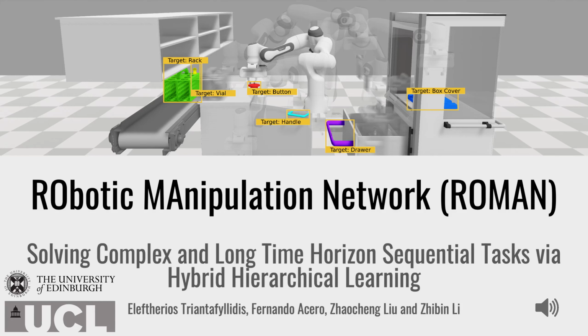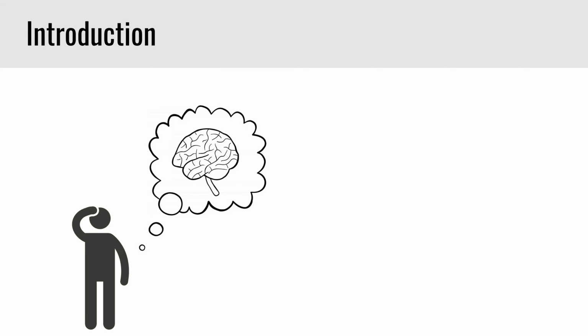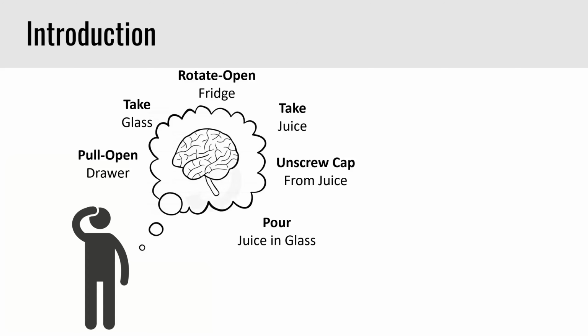We present Roman, the Robotic Manipulation Network. When we humans interact seamlessly with our surrounding environment in our everyday lives, most tasks we complete are sequential. In the eyes of intelligent agents, this is far from trivial.